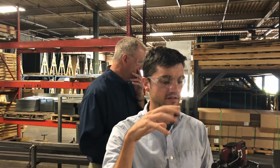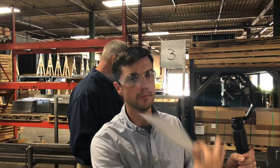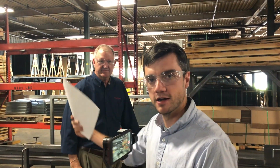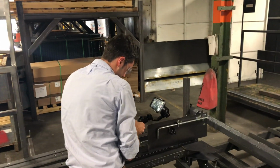So what I'm going to do now is I'm going to set up the camera, which is basically my phone on my little gimbal here. And then I point it at Milt. He talks about said product. And then after we're done here, I'm going to grab some B-roll, take it back to editing, and then we'll see a final product.